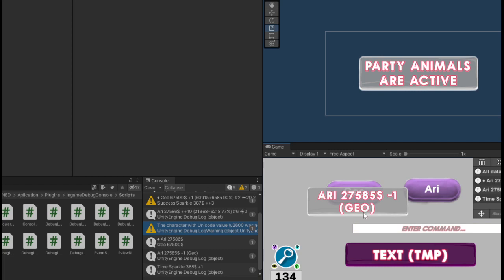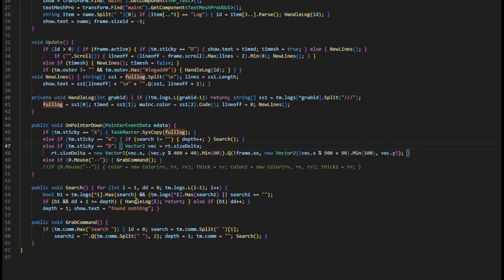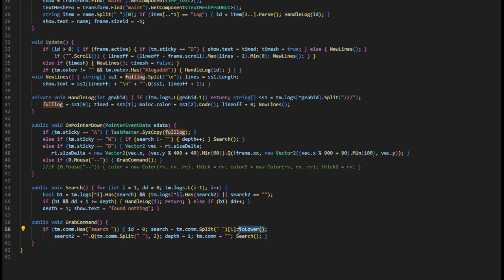So with this, after Estidator works, the only thing I want to do now is lowercase both of these. And that includes this thing as well. Everything is lowercase now, so it's easier to find.